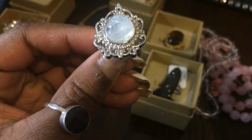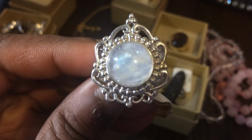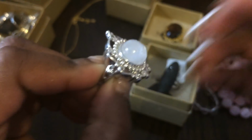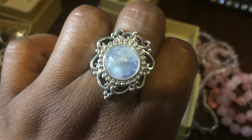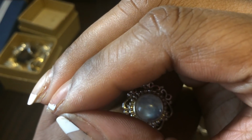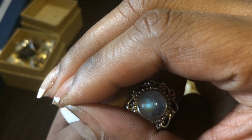From JTV, I got this gorgeous moonstone ring. Look at that. In silver. Look at that moonstone. So beautiful. Gorgeous, gorgeous. Seriously, so pretty. You can kind of see the glow on that stone there. So that came from jtv.com.